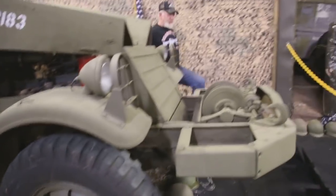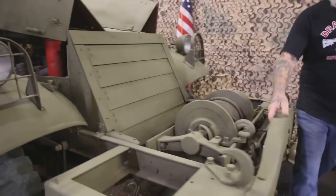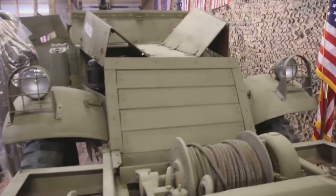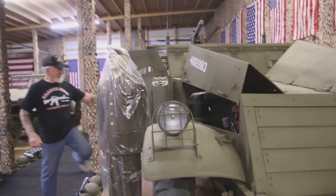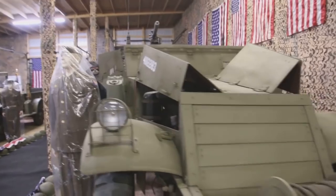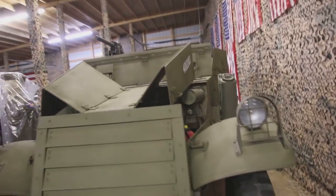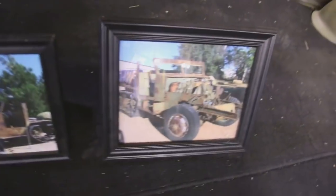All my vehicles run perfect. And I like to start everything up at least twice a year. I want to keep everything combat ready. Okay, let me disconnect the battery here, and let's see what else we got to show you. In fact, you can look at the pictures here. This is the way I got it. And look how nice it looks now.